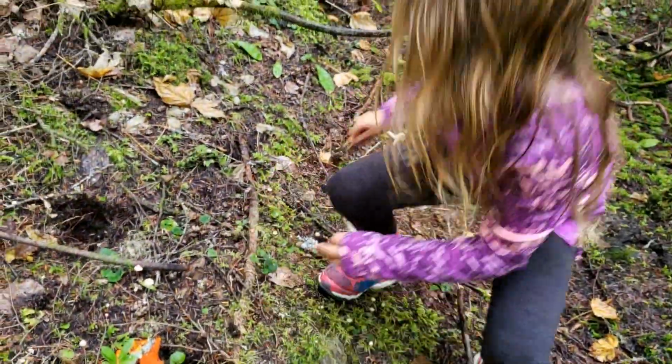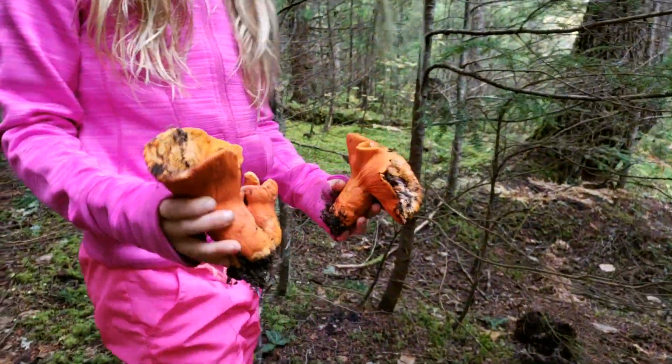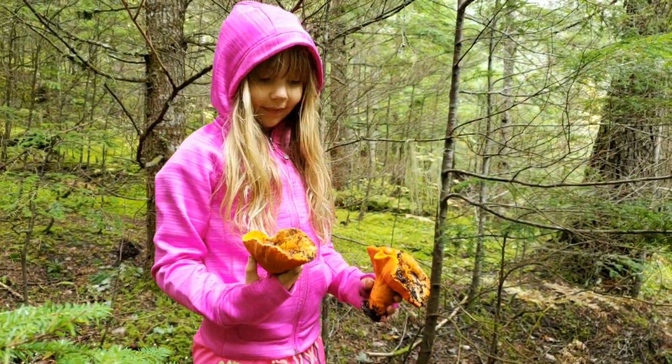Don't pop it out yet. Just wait, Callie. I want to take pictures of these ones. I'm going to video. Just wait, Sierra. Leave it. I'm going to take pictures. Too excited? Look at those beauties. Oh, man, those are spectacular, huh, Callie? Yeah. Look at that. Beauties.